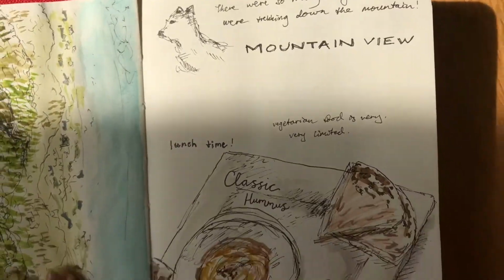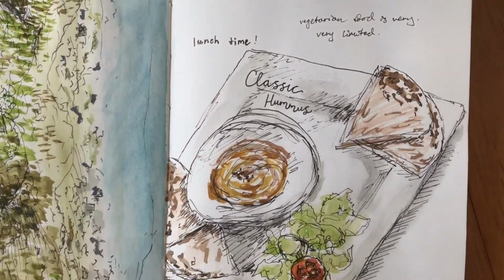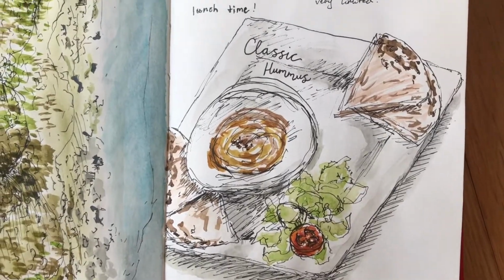And lunchtime, I can't remember where exactly we had lunch, but I remember the restaurant being called Tandoori or something. It was an Indian restaurant, and I got classic hummus, and it was probably the best hummus I've ever had in my life. Not that I've had many, but this was really, really good.